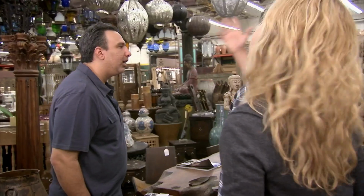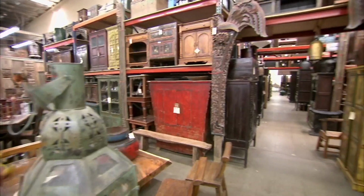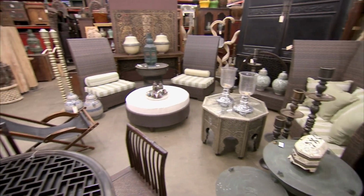You're the purveyors of all things exotic and extraordinary, so that's what I want. I like to think of myself as a peddler, but certainly. Here at Berber Imports, I'm looking for things that are going to feel very luxurious, but that fit within my budget and give us that whole flavor of the East.